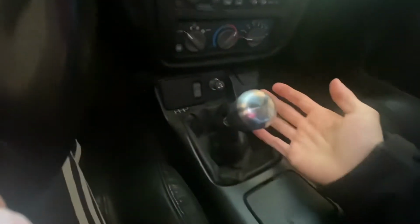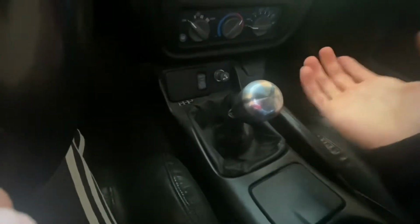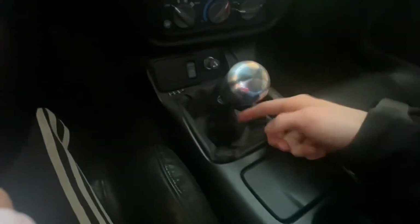Now the shifter is a Hurst shifter, I believe. It's very tight. It's very nice. The guy put an aftermarket knob on it, which I don't mind too much. I might change it to like the C6 knob with the boot.